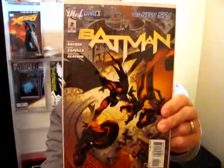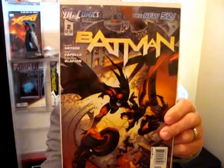Most of you guys have seen these, but again, I may be late with the comic books, but hopefully I share something a little different than everybody else has. So we'll get right into it now with Batman issue number 2, Capullo cover, regular cover.